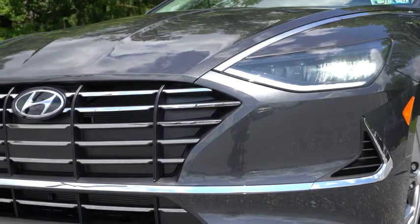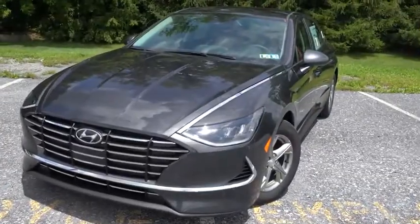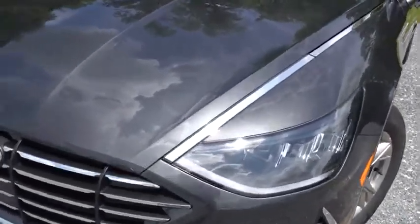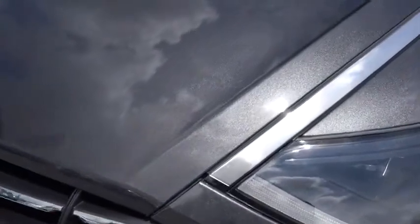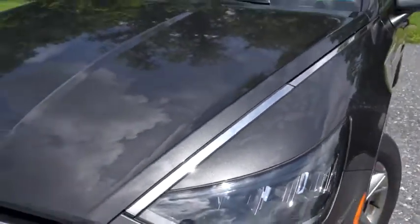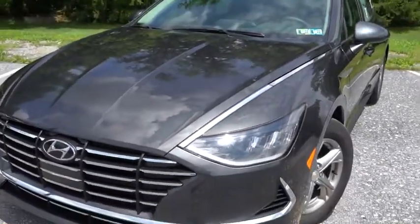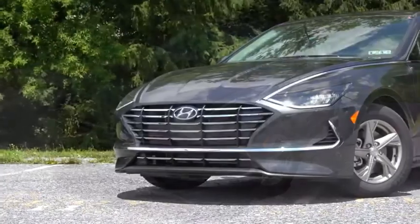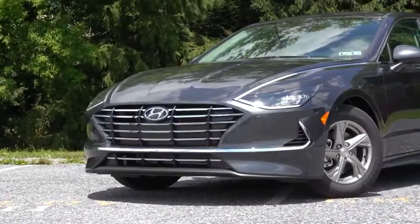Then of course, one of my favorite features for all Sonatas is the LED daytime running lights. Essentially the way those work is they actually fade onto the hood, so they're a little brighter towards the bottom, and then as they go up the hood they slowly fade out. No other vehicles out there right now have anything close to like that, so I love that it's different. I love that it's unique and like nothing else on the road. One of the reasons I got my own personal Sonata.